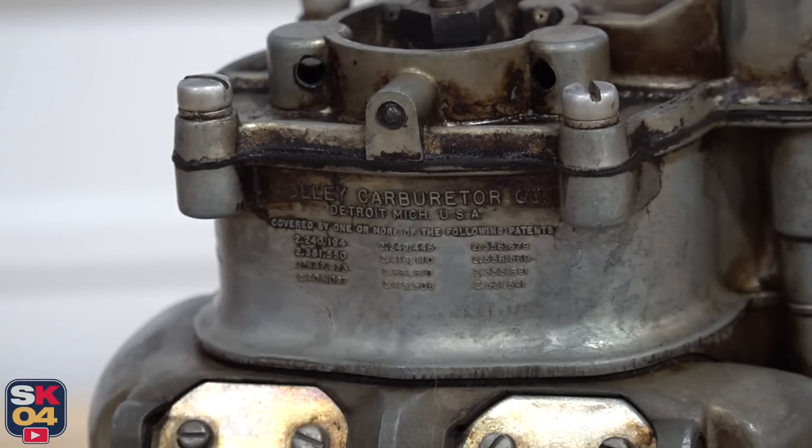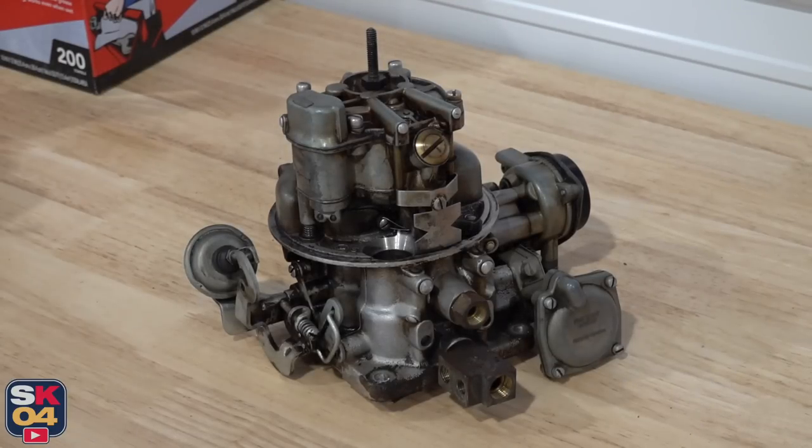While they're in the midst of refurbishing the carburetor for the Thunderbird, let's tackle the rest of the fuel system. We'll go ahead and kick things off with the fuel tank.